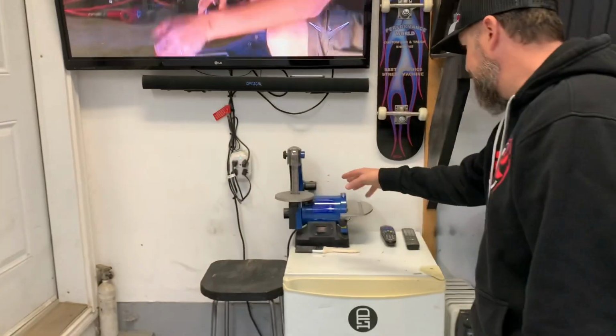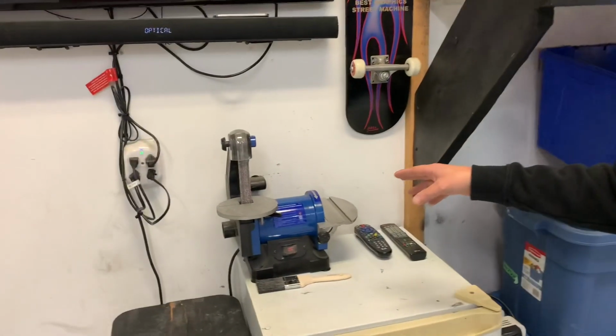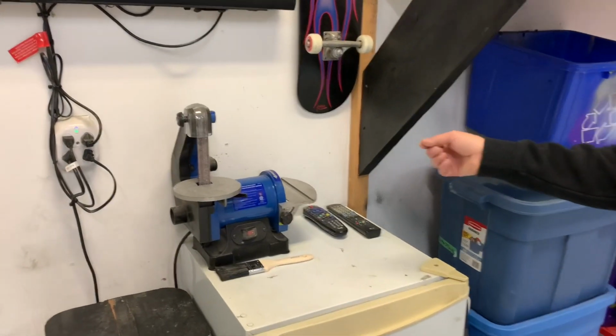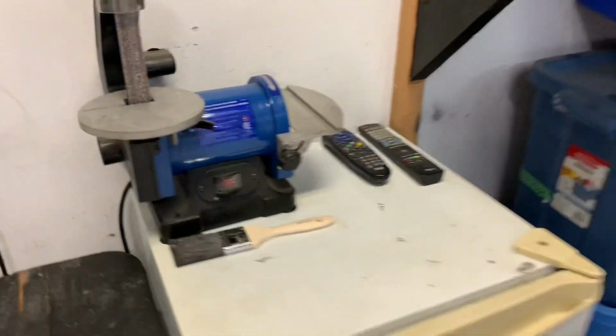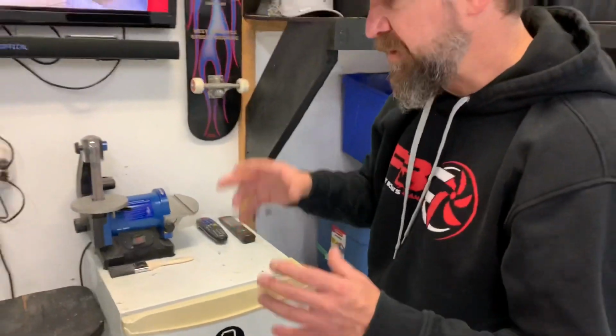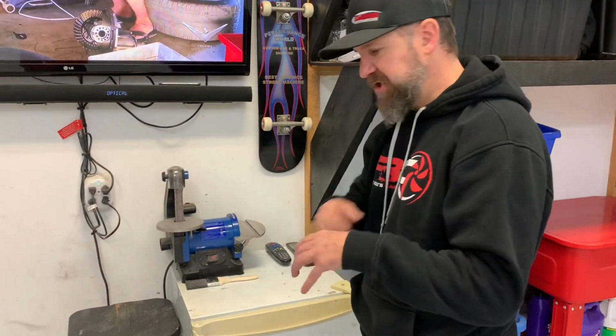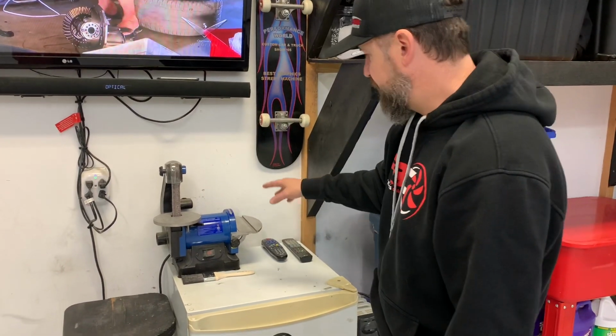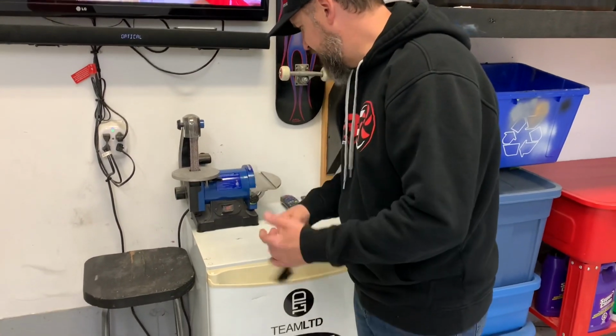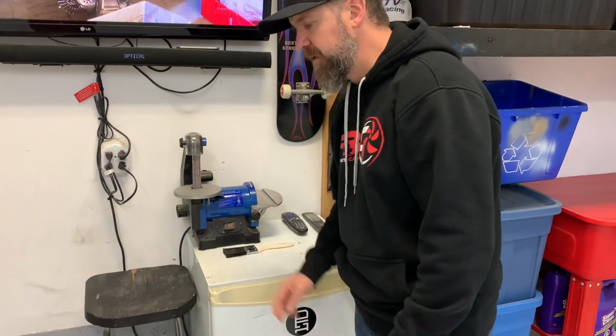Little belt sander, mini one. This thing has been awesome, man. I bought this thing down at Princess Auto. It's just a cheap one. And the only thing I really use it for is we use a lot of carbon fiber plates to mount stuff on. And it does a great job of just cleaning up the edges and that sort of stuff. So that's a great handy little tool. It works good here. Again, keep a little brush here and keep everything cleaned up.